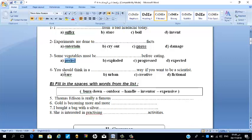Number 4. You should think in a blank way if you want to be a scientist. Rare way, urban way, creative way, fictional way. The answer, you should think in a creative way.